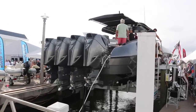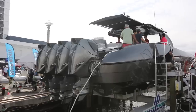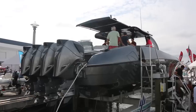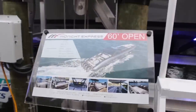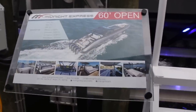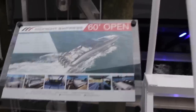Oh my goodness. Are we gonna have a showdown between the Estrella and the Midnight Express? This is insane, guys. Look at this boat. Brand new Midnight Express 60 footer, guys. 60 footer, let's get on this bad boy and check her out. Whoa.